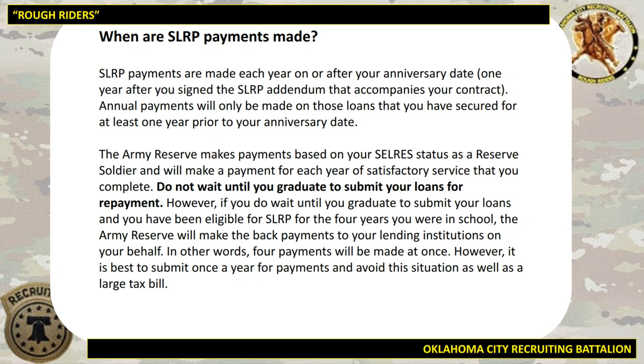The Army Reserve makes payments based on your select reserve status in the Army Reserve. That means you must be a satisfactory participant. If you are not a satisfactory participant, you're not going to get your student loan repayment money anymore. Do not wait until you graduate to submit all your loans. As each year goes along, if you incur more loans, you want to add them into the program. If you do wait till you graduate and submit your loans, you have to be eligible for student loan repayment for the 4 years you were in school.